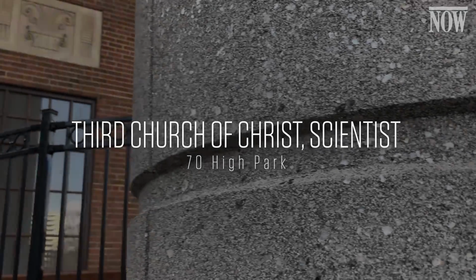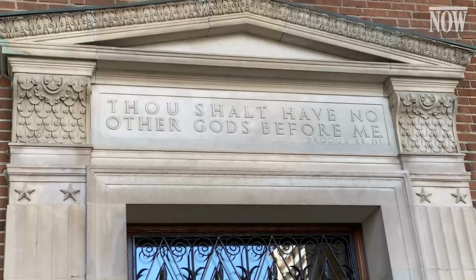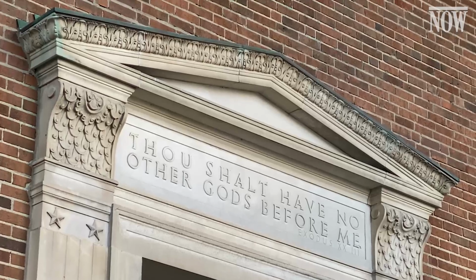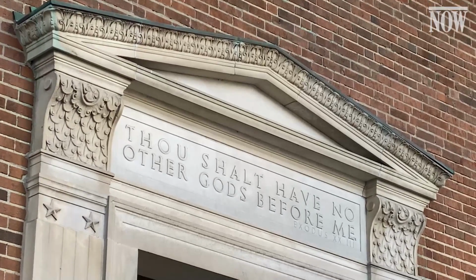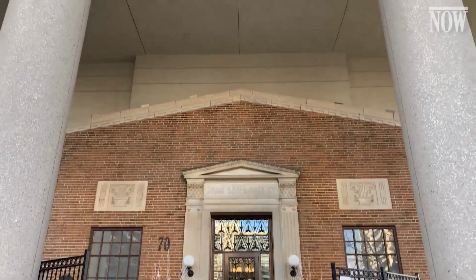Murray Brown, a prominent Toronto architect, designed the Third Church of Christ Scientist, using a simplified interpretation of a classical style. The biblical warning, "Thou shalt have no other gods before me," is carved into its architrave. But this house of God now crouches before another.